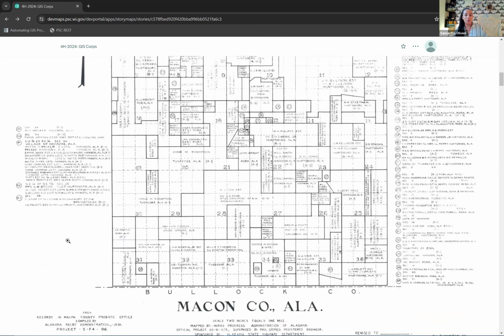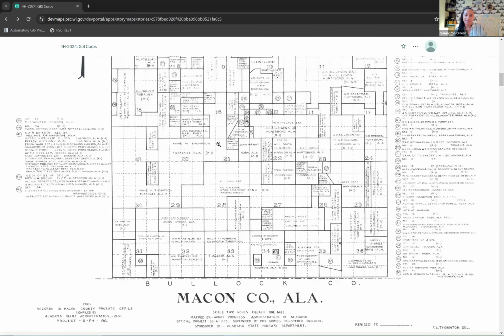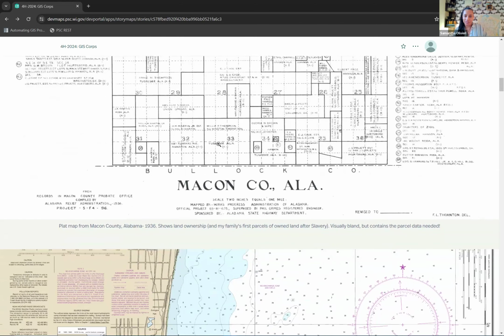And the reason I chose this was a bit selfish. This is actually the plat of the first land my family owned after slavery. If you look closely, you might not be able to see it, but some of these parcels right here in the dead center, what we call nadir in GIS, by the way, are actually my family's plats. So it's fun to be able to dig into land records and find things like that.